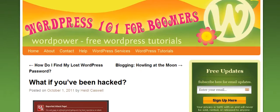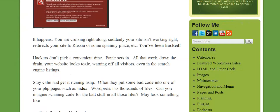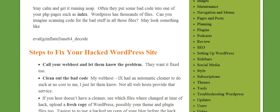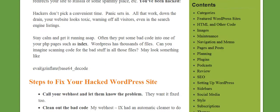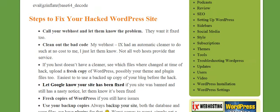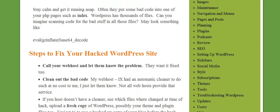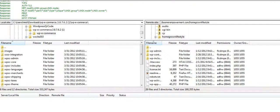And again, we're going back in and we're talking about what to do if your WordPress sites get hacked. We already talked about how you can check with your web host, and they may have a cleaner that can go in and clean out the bad code. Not all websites have that, and if they don't, you still need to go ahead and get the bad stuff cleaned out. Now, on a WordPress site, let me show you all the files that are in a WordPress site.